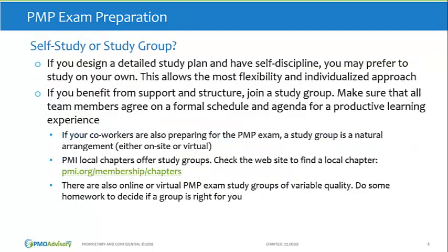Most PMI chapters also offer study groups. Check their website to find the local chapter and the schedule for the study groups. Keep in mind that you have to be a PMI member and a chapter member in order to take advantage of their study groups. You might also find virtual or online PMP study groups. These vary in quality, and you need to do some homework to decide if a particular group is right for you.